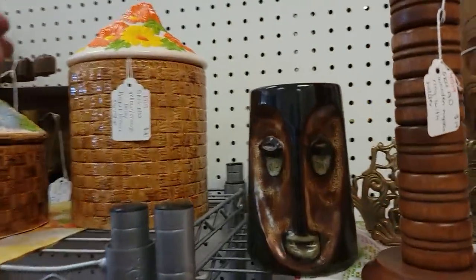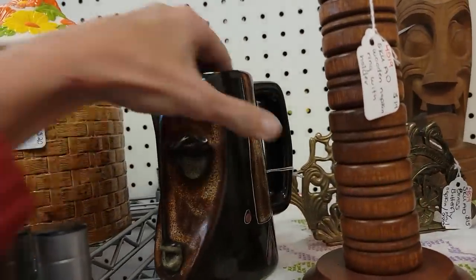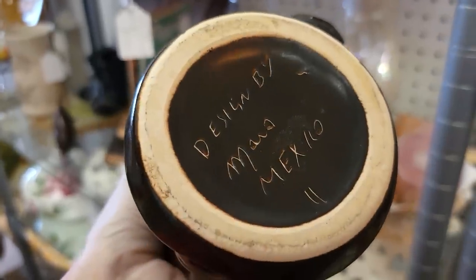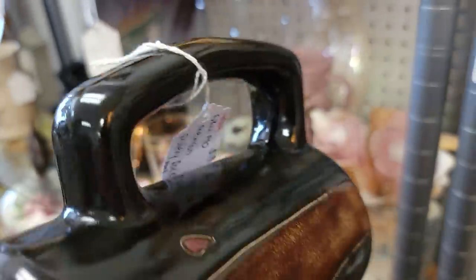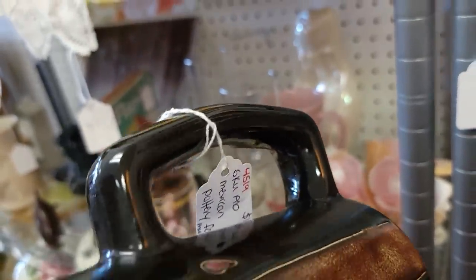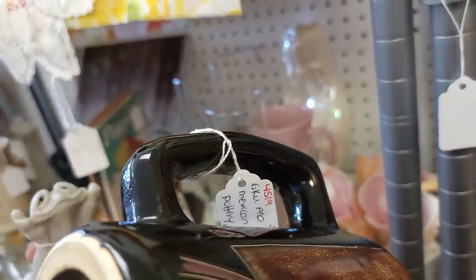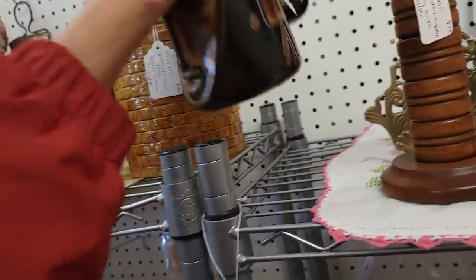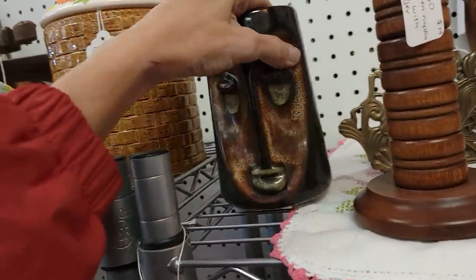Ooh. There's an interesting tiki mug. Designed by Maro Mexico. He is $18. There, she found a frog. We don't need the frog.